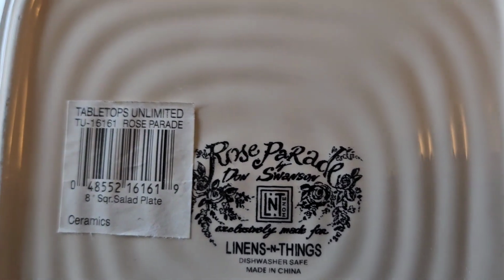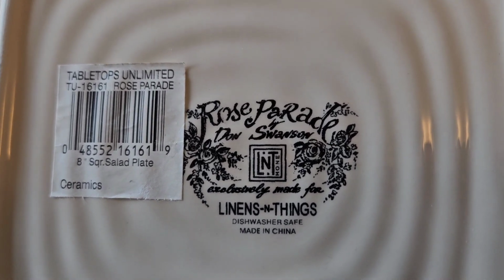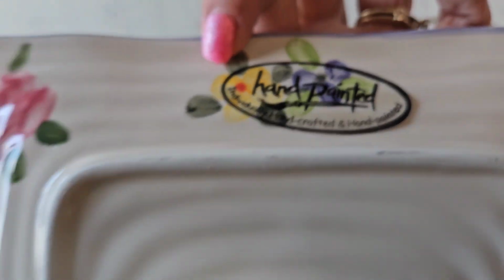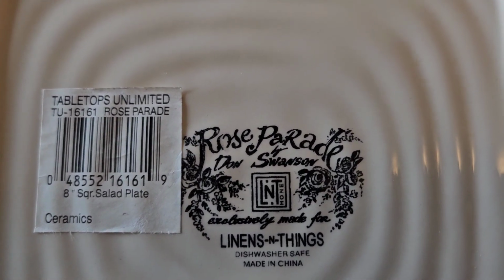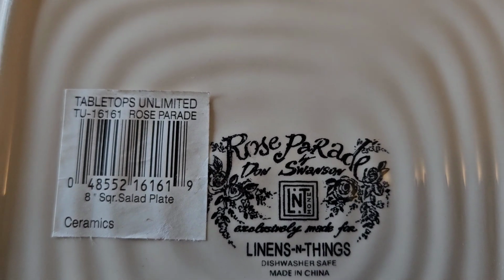And then of course I went to Bed Bath & Beyond after that, and now those places are closing up. I think they're still in business, but they're closing up. It does say that it's hand painted. It says Rose Parade, Don Swanson, Tabletops Unlimited. It's got a lot going on in the back here. 8-inch square salad plate.